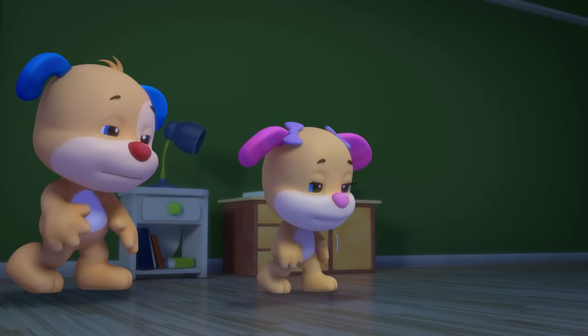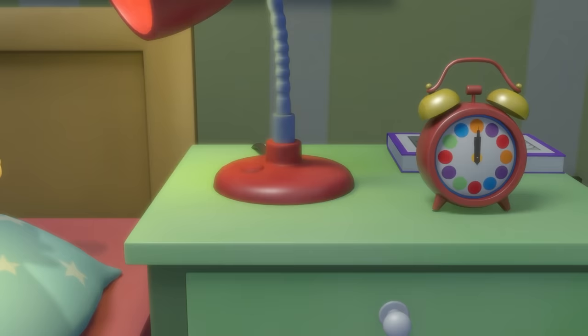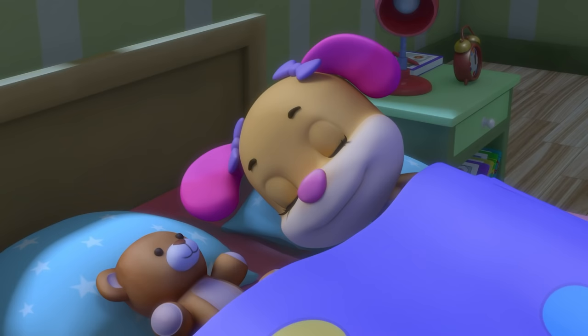If you're sleepy and you know it, rest your head. If you're sleepy and you know it and you really wanna show it, if you're sleepy and you know it, rest your head.